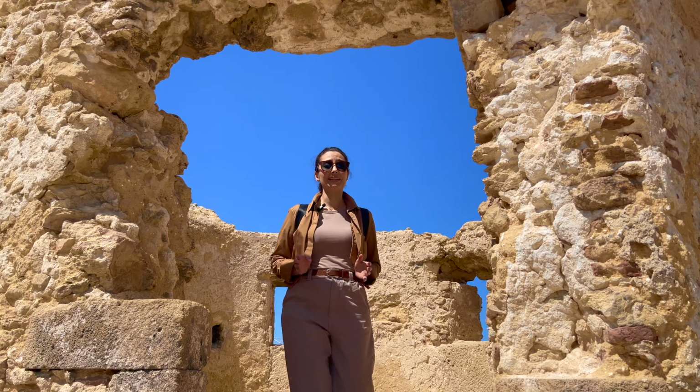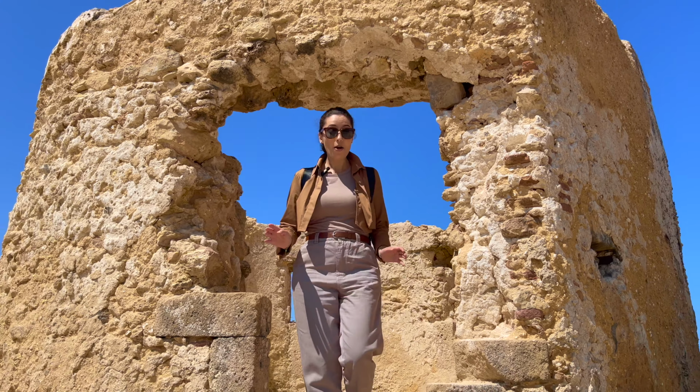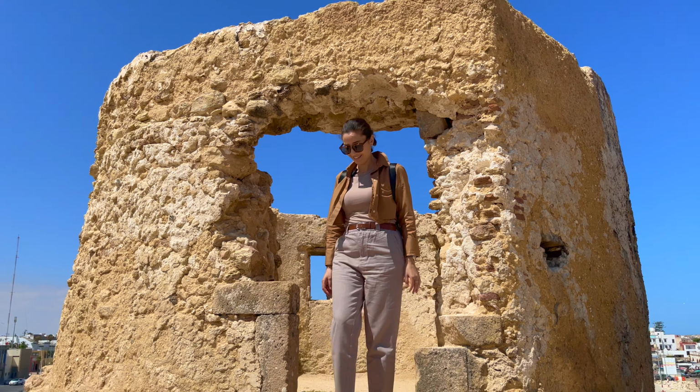If you visit Casablanca or any of the neighboring cities, make sure not to miss El Jadida.